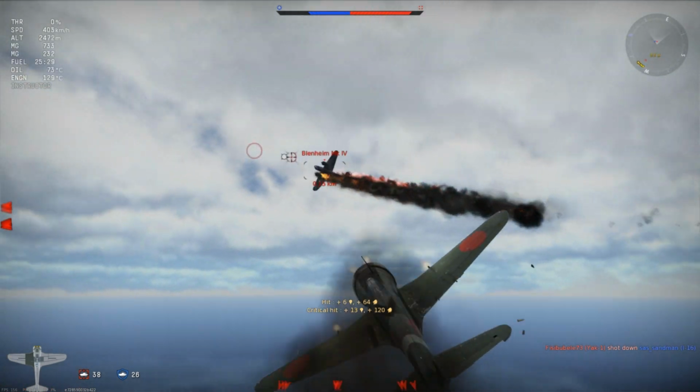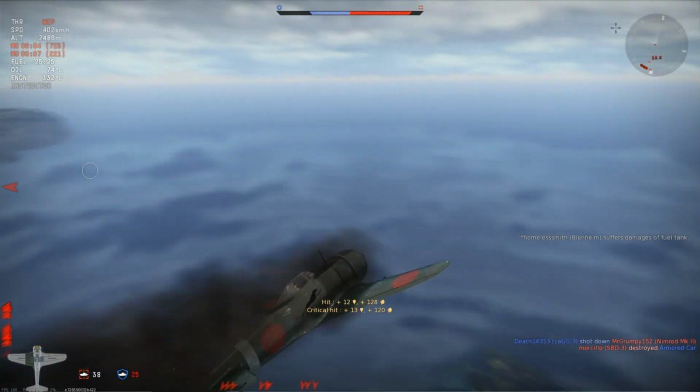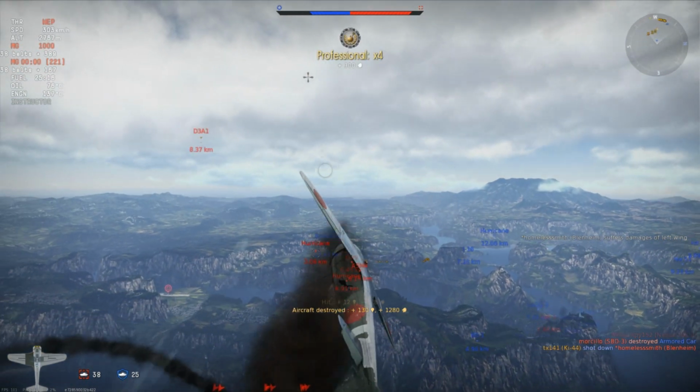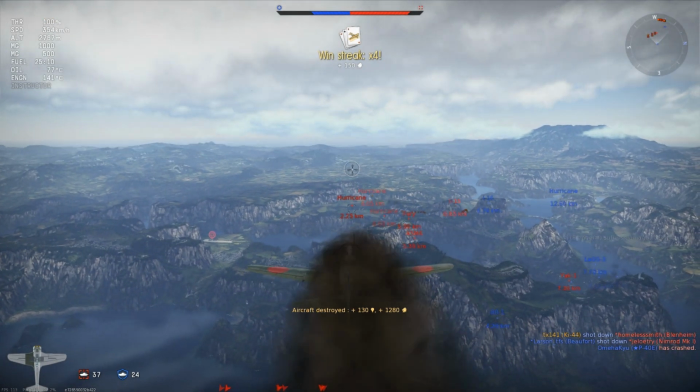As we cut onto a Blenheim Mark IV here, we can see how at longer distance opening fire, we're able to set their left engine on fire, indeed their left wing in general, and then cause the Blenheim to burn to death. This is because of our extended gun convergence providing a decent spray at longer distances. As we break around, we see a Hurricane coming towards us.